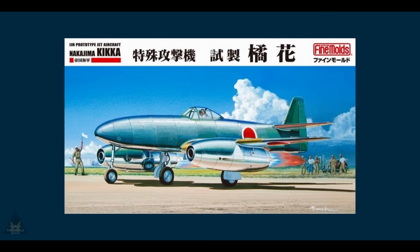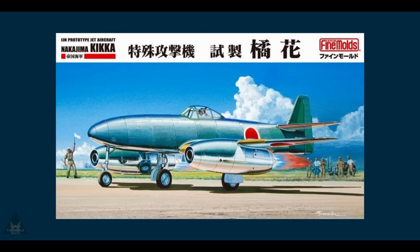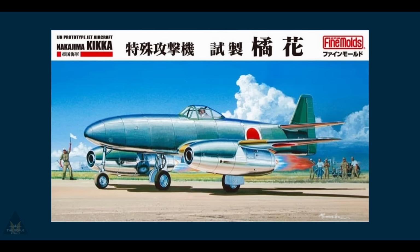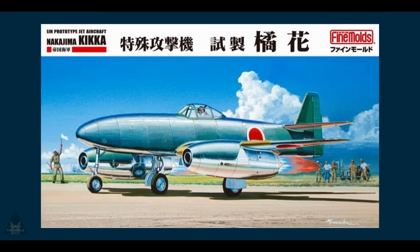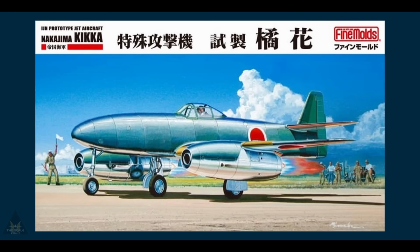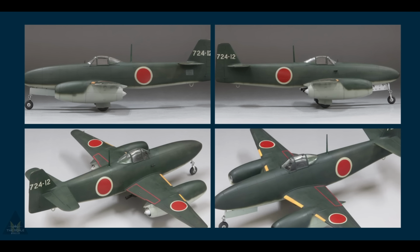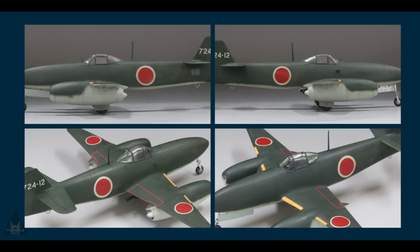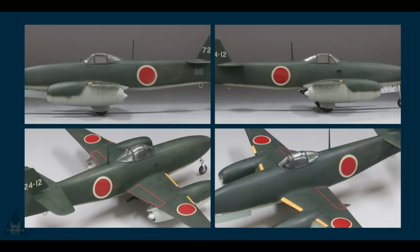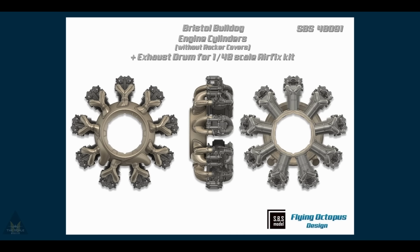And Fire Models are re-releasing a 1995 tooling of the Nakajima Kikka in 1/48 scale. And this is going to be having the markings of the 724th Air Group where it was planned to be deployed. And that is the test aircraft. And not exactly a new kit, but I thought I'd include it anyway.